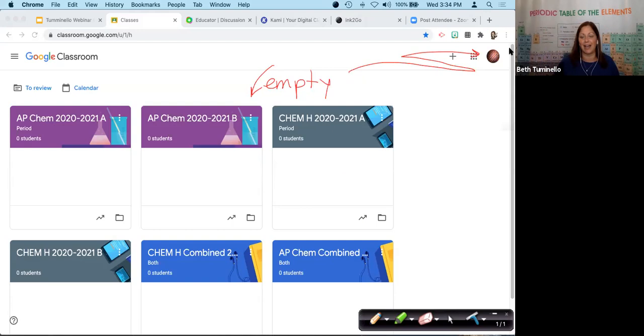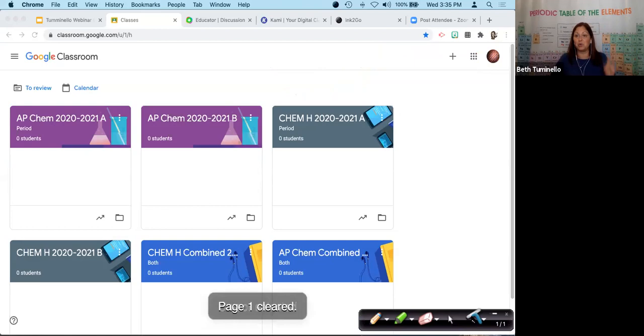So make sure, if this is empty and you've set something up, or if you're just starting, that you are signed in to your school account. If you're not signed into your school account, then your students may not be able to join because of restrictions that are set on the school accounts. And you do just want to make sure that you link those Google accounts there. That also goes for Google Documents. That goes for Google Slides. That goes for Google Drive. Always just check and make sure you're signed into the correct identity.